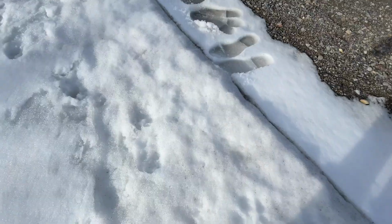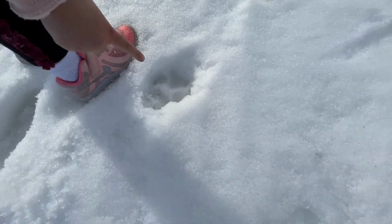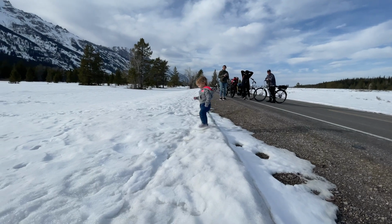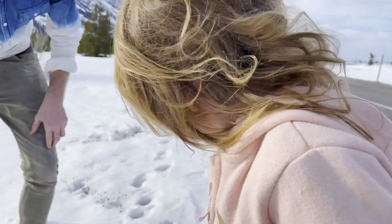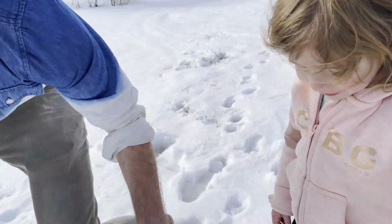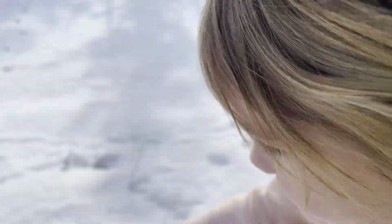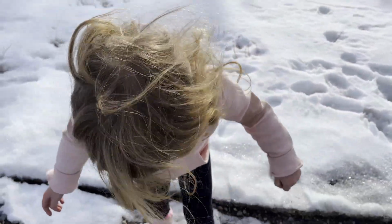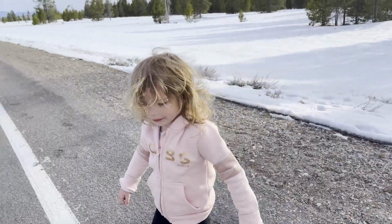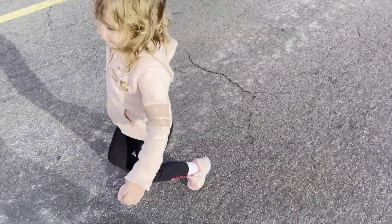I found some tracks. What are these right here? What do you think? A wolf one. Wolf tracks? Yeah, wolf right here. Oh my goodness. There's a wolf and there's that one. Maybe they're friends. How did it walk? Was it just like this? Maybe let's go to a different place. Okay, let's go. I'm scared of them. You're scared of them?